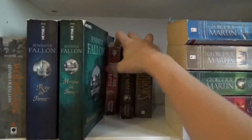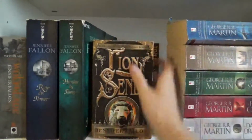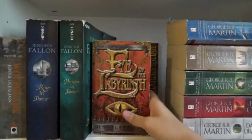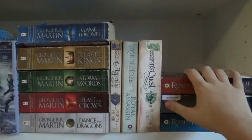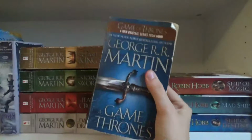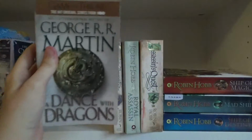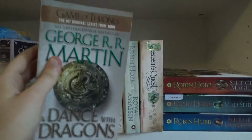My last series that I own of Jennifer Fallon is here in the back. It's the Second Sons trilogy, starting with Lion of Senet, The Eye of the Labyrinth, and Lord of the Shadows. Next is the A Song of Ice and Fire series by George R. R. Martin. Of course, starting with A Game of Thrones, A Clash of Kings, A Storm of Swords, A Feast for Crows, A Dance with Dragons, and hopefully I can add Winds of Winter quite soon.